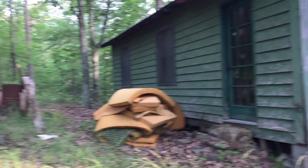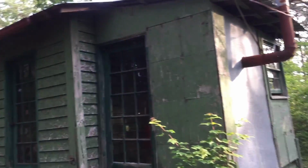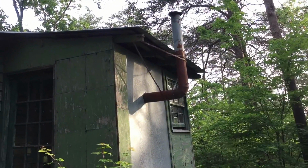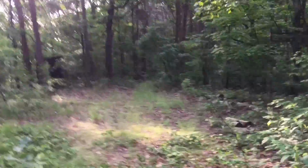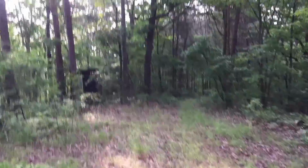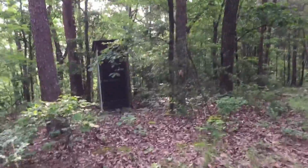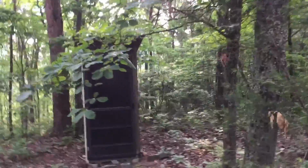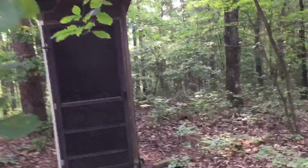Alright, and we're back outside the old cabin. There's that stovepipe that came out from that wood burning cook stove. And then just down the hill here, we've got an outhouse. Pretty cool area up here. Doesn't have anything on it but a screen door, but I don't guess you need much more. It's not like anybody's gonna see you up here anyway.